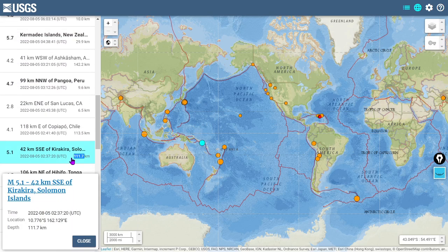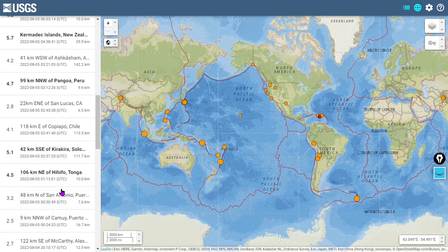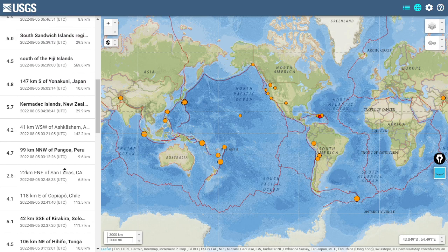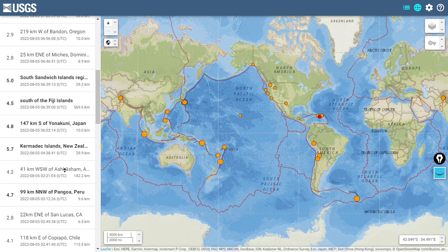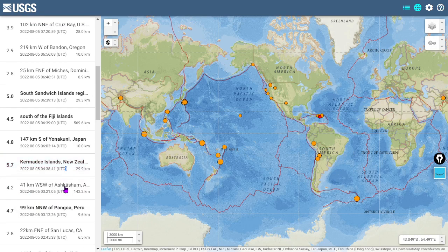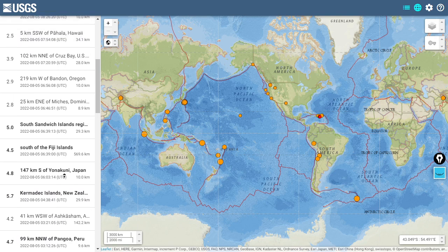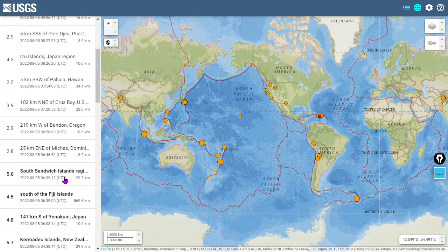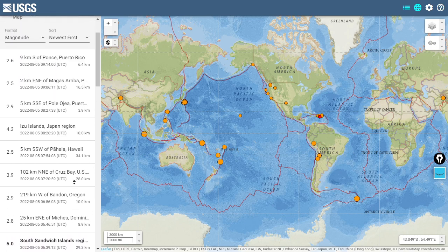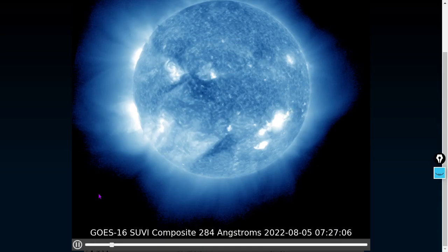Solomon Islands also saw a 5.1. Oh, largest quake of the past 24 was a 5.7 there north of New Zealand, around the Kermadec Trench. So I'm pretty sure that's the largest quake. 5.7, that came in at 4:38 this morning. South Sandwich Islands had a 5.0. And that's where we'll end that.